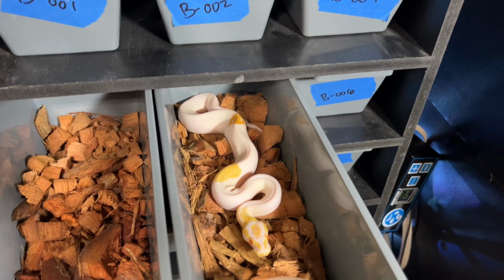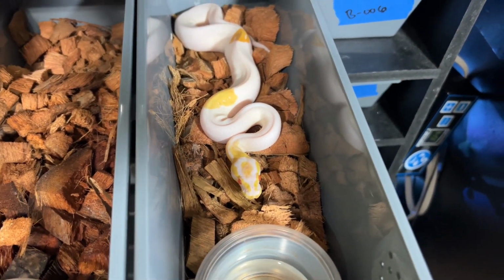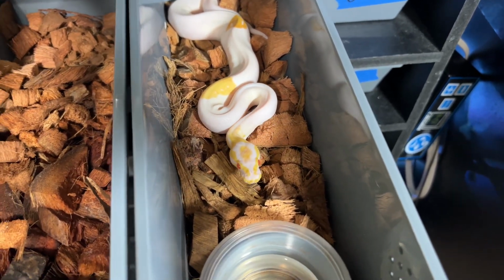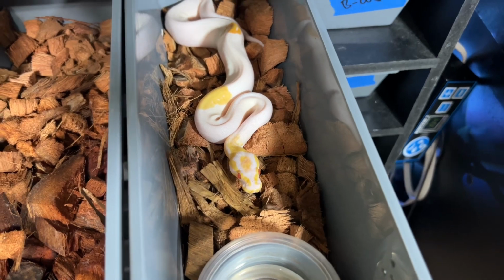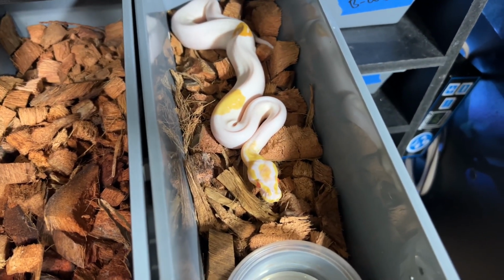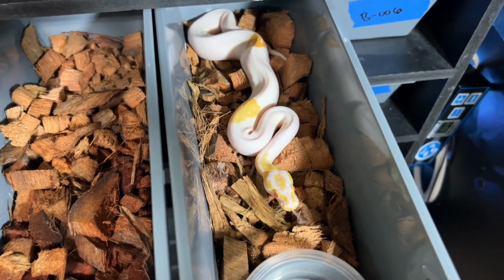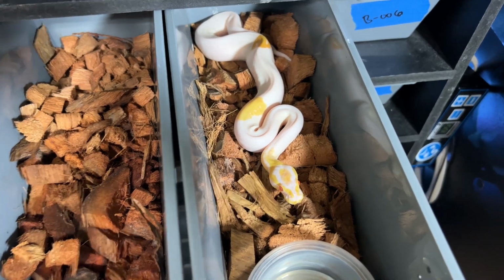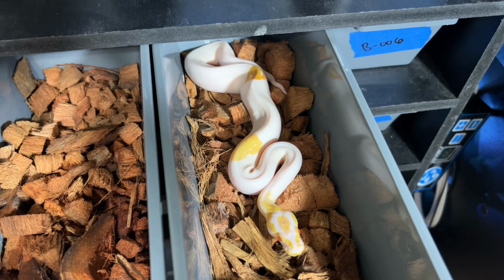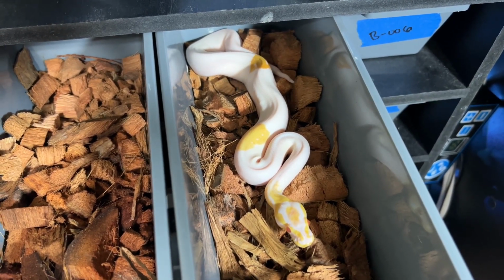Oh yeah, look at this one. I'm not gonna grab this one just so it doesn't ball up on me. But you can see the colors on this guy are really nice. This one has a little bit more faded pattern in the middle. You'll see the next one I'm gonna show you guys has a lot more orange. So this one will probably be one of the ones I'm gonna sell, depending on which one my brother chooses. But if you guys are looking for some albino pieds, I'll have some for sale.